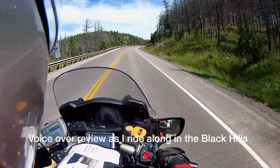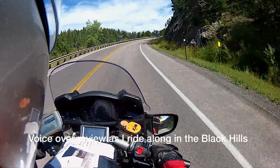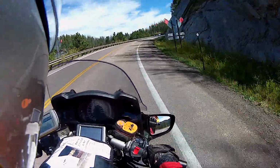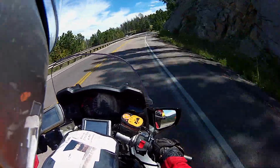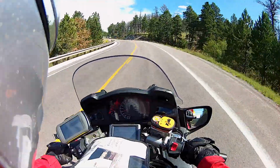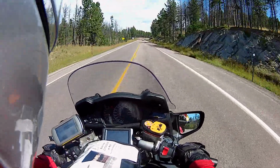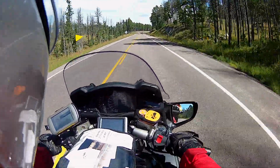So what did I find as some of the best features on this bike? The standout feature to me is the engine and then the windscreen, and I guess the fairing. The engine has a broad torque curve, no vibrations, basically from idle right up to redline, silky smooth, pulls in any gear, just an absolute standout engine.